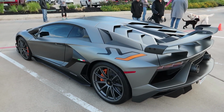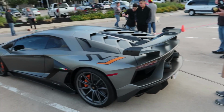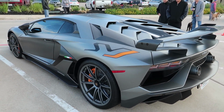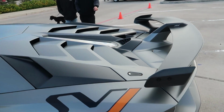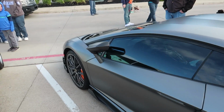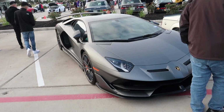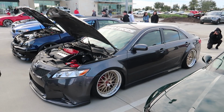So check it out, guys. We have an SVJ I've never seen before. I've been told by this amazing source right here that the guy owns that white SV that was here last time, but you can see it's kind of like a matte Nardo gray with the orange J, which is a very expensive option, loads of carbon fiber. It's Lamborghini Festival this weekend, so hopefully we get to see lots more of these. I know I've seen pictures of a couple more around Houston, but this spec is just so sick. Look at that thing. I don't know, SV or SVJ, let me know.